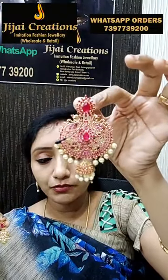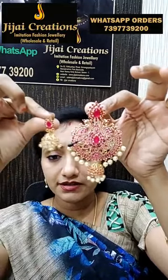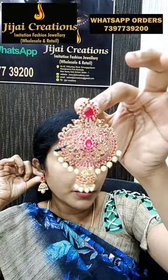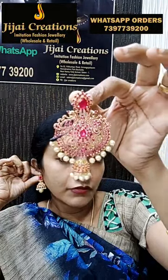So this is also very beautiful. This is ruby color, superb ruby. Very beautiful ruby color with the yarix. This is the jinki. Super duper piece. Full ruby. I'll wear and show this also.